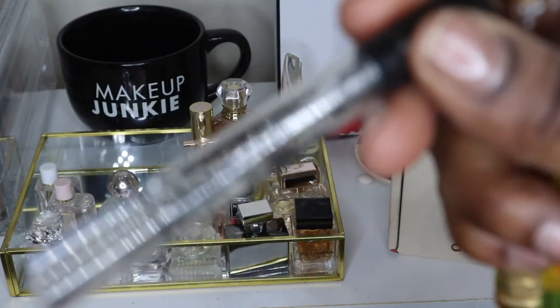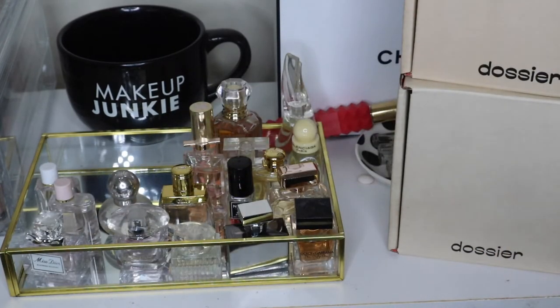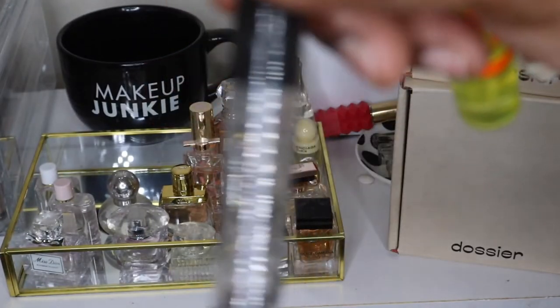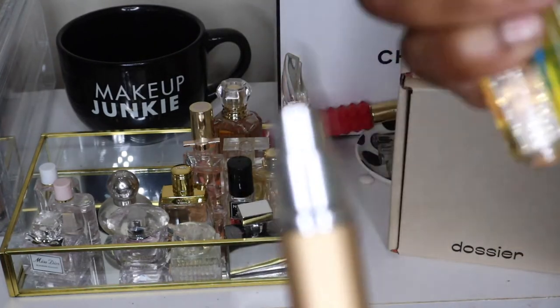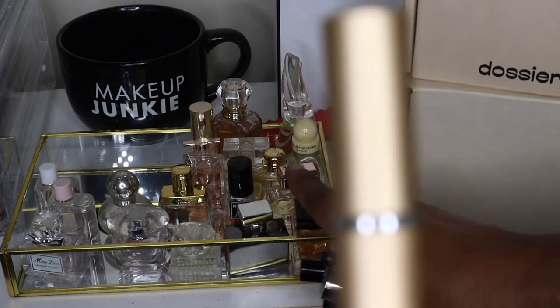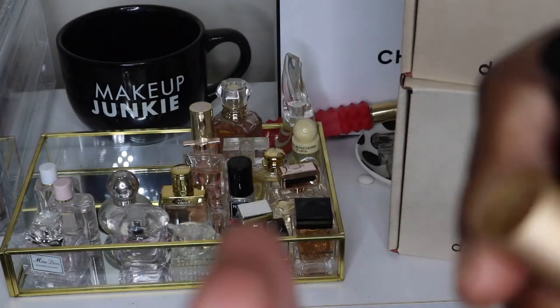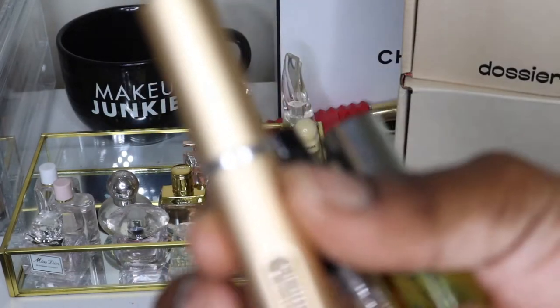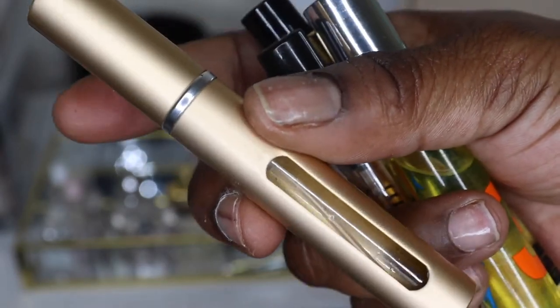Then Juliet Has a Gun. You don't even understand how many samples of Juliet Has a Gun I have had. This one, another spray, which I love. And you can see I've used plenty of that bottle, and I love that. And then this here is just the empty atomizer, where if I decide to use any of the minis, then I would go ahead and pour the mini into this atomizer just so I can be able to spray it. But my homegirl gave this to me. They sell these empty atomizers on Amazon, and I'll probably be picking some up just so I can start making use of a lot of these minis.